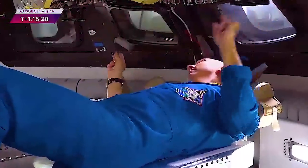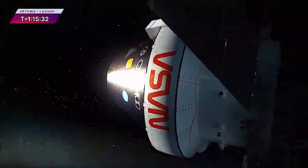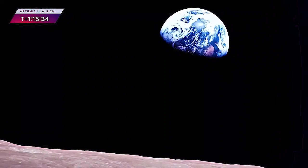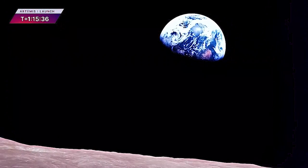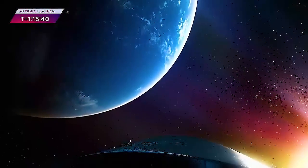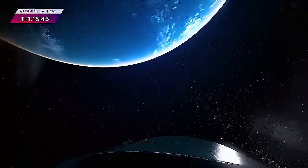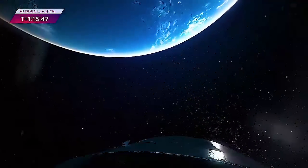Through these windows, the four crew members will have amazing front row seats on their journey to and from the moon. Do you remember Apollo 8 and Bill Anders' famous photo of Earthrise as they came around the moon and saw it for the first time? Imagine being one of those first crew members on Orion having their own modern-day Earthrise and knowing they are traveling farther from Earth than humans have ever traveled before.